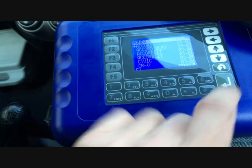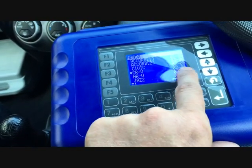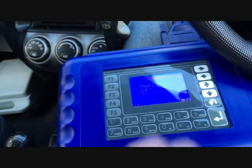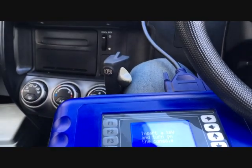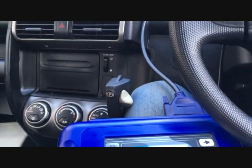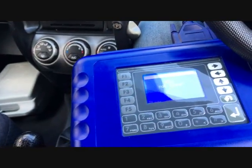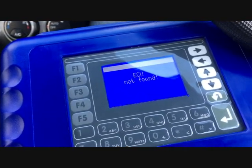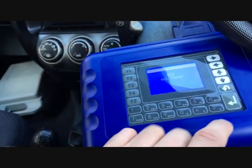So Honda, CR-V, 02 to 06, which is what I've got. Turn the key in the ignition. Turn your windscreen wipers off. Enter. Oh, ECU not found. Try it again.